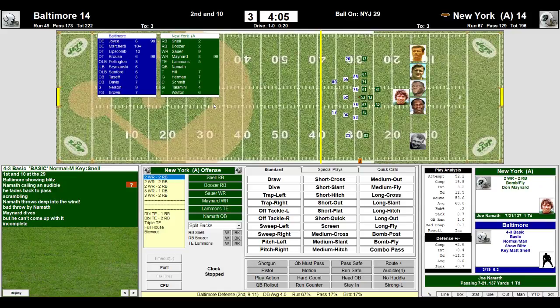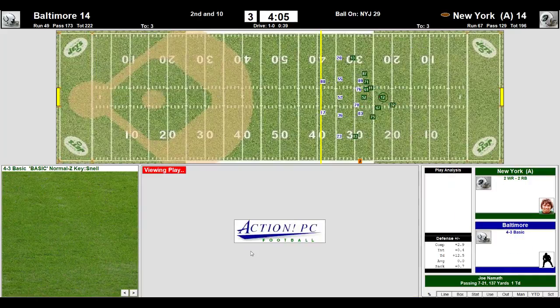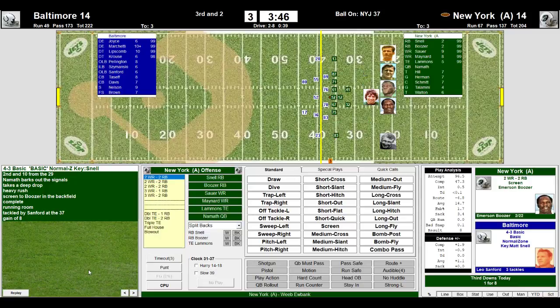2nd and 10 from the Jet 29. Let's go to Emerson Boozer. Screen pass to Boozer. Boozer has some running room. Gain of 8, brought down by Sanford. Leo Sanford, 3rd tackle for the Colts. The Colts were in a 4-3 basic, normal zone, keying Matt Snell. Joe Namath and the Jets went the other way with the screen to Boozer. Brings up a very manageable 3rd and 2. 3:46 left in the 3rd quarter. Tie ball game, 14 apiece.